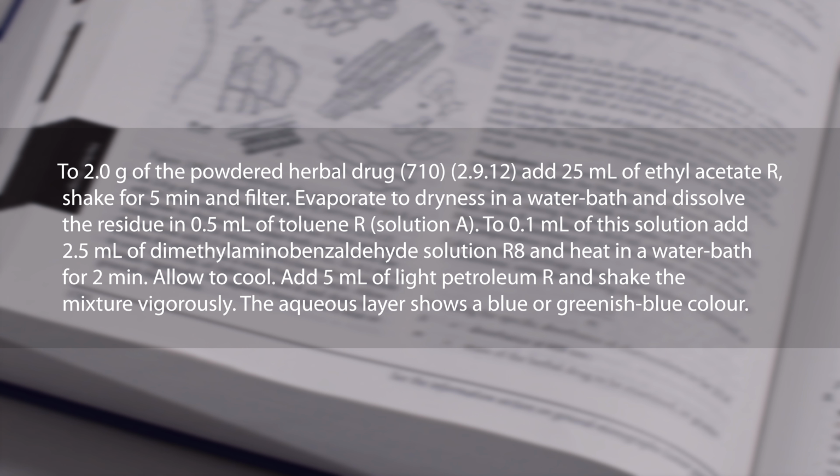To 2 grams of the powdered herbal drug, add 25 milliliters of ethyl acetate. Shake for 5 minutes and filter. Evaporate to dryness in a water bath and dissolve the residue in 0.5 milliliters of toluene. To 0.1 milliliter of this solution, add 2.5 milliliters of dimethylaminobenzaldehyde solution and heat in a water bath for 2 minutes. Allow to cool. Add 5 milliliters of light petroleum and shake the mixture vigorously. The aqueous layer shows blue or greenish-blue color.